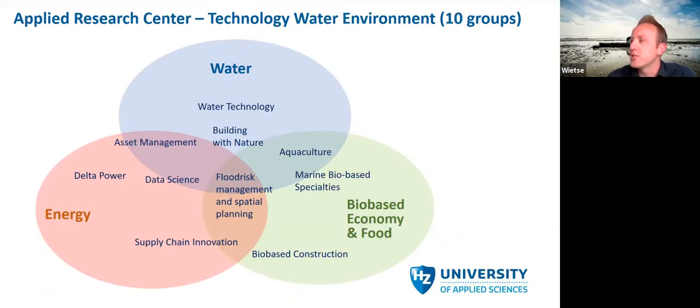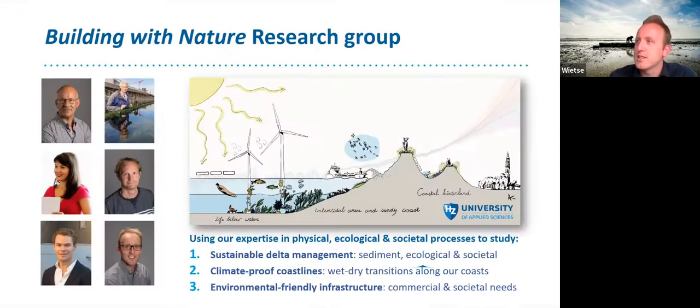We have 10 research groups and they are based around three main themes. And those themes are water, energy, and bio-based economy and food. And you can have a look at the research groups that we currently run, but they vary from water technology to bio-based construction and also delta power. And Vana and myself, we represent the Building with Nature research group. You'll recognize Vana and myself also on the left.